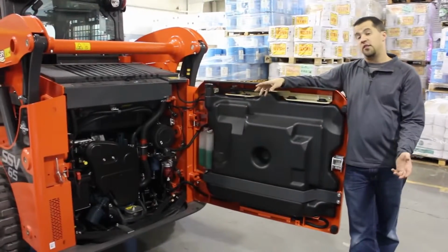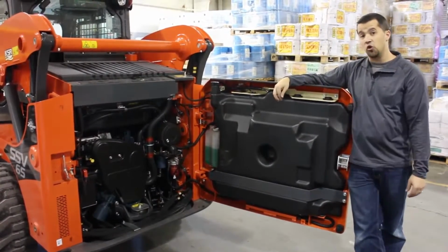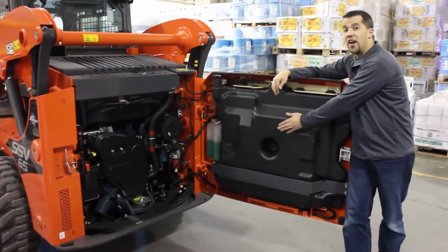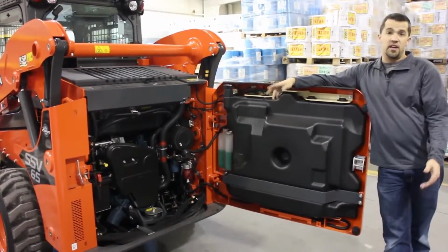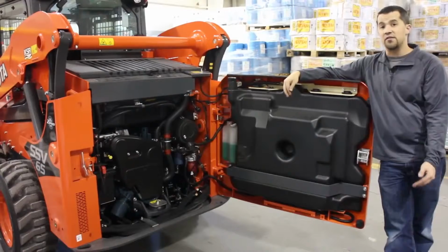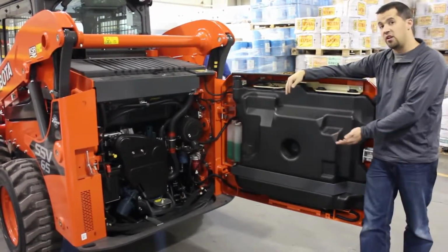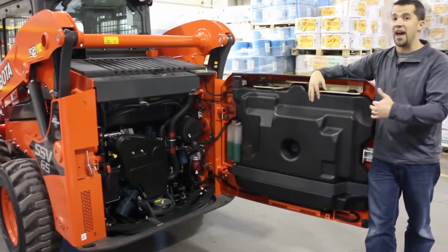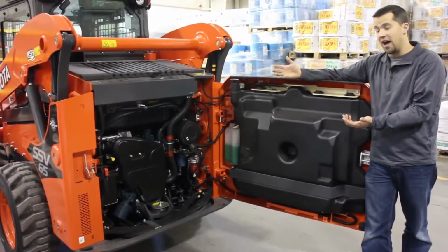One of the unique things that you'll see in this design that we haven't seen from other manufacturers before is the location of the fuel tank. Kubota chose to put the fuel tank right here in the back door. The load specifications for these machines at 3,900 and 5,400 pounds are with an empty fuel tank. So when you have this thing full of fuel, you're putting about another 200 pounds of ballast in the back of the machine that would give you a higher safe operating load because of that extra ballast.